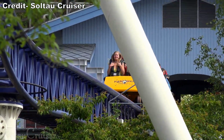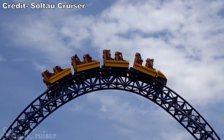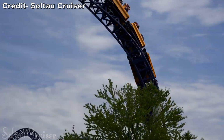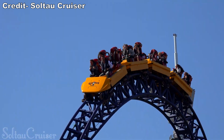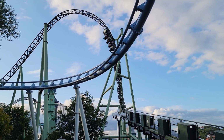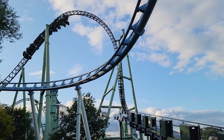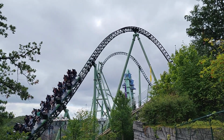Kanonen operated at Liseberg through the 2016 season. Since the park is landlocked, they often need to remove attractions to add something new. The park decided that Kanonen was redundant. Liseberg added Helix in 2014. This was a massive mock multi-launch coaster that has been the park's signature attraction ever since.